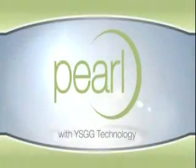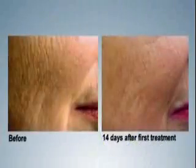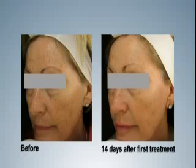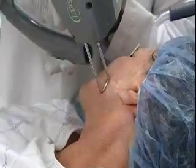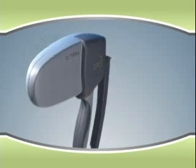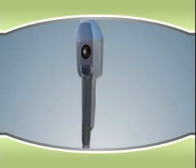Introducing Pearl, a minimally invasive laser. With Pearl, Cutera has specific goals in mind. First, to achieve collagen remodeling through thermal impact. Second, to improve fine wrinkles, uneven texture, and photo-damaged skin. And third, to engineer a device to be faster, with less downtime than CO2, erbium, or fractional procedures. Pearl is the first FDA-cleared 2790 nanometer laser for cosmetic applications, utilizing a unique wavelength that offers significant advantages.